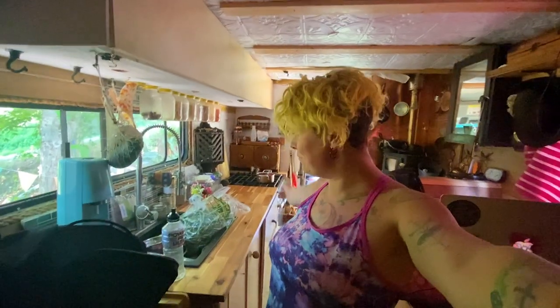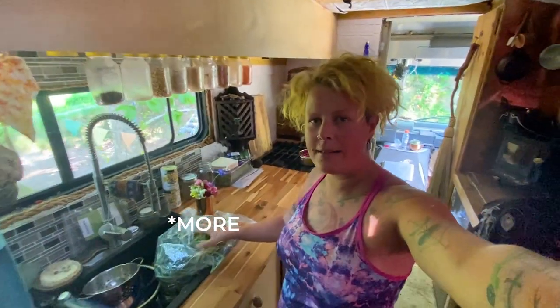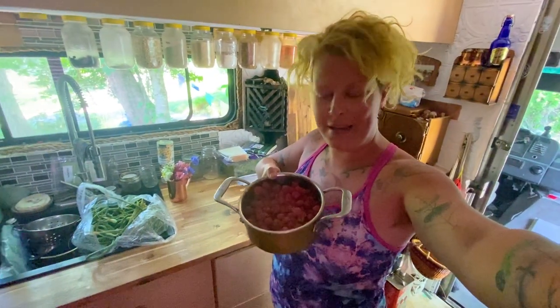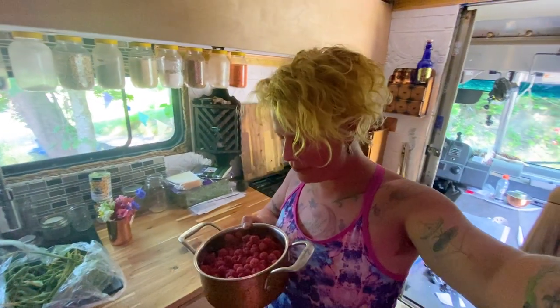Everybody, I am doing a little bit of multitasking, editing videos, and starting to prepare both some garlic scapes. And recently, I got a whole lot of fresh berries from a local farm, and I'm going to turn this into raspberry and cardamom, maybe raspberry, cardamom, and lemon or lime jam.